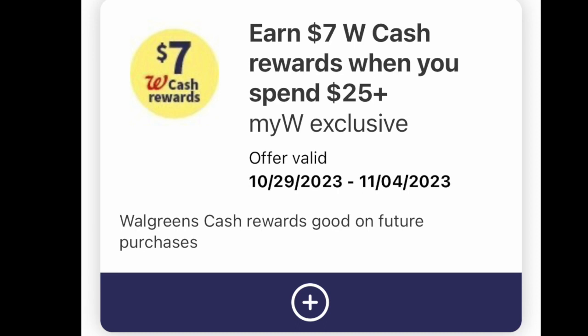Definitely you can apply them to these curbside deals if you wish. And these are always your mileage may vary. Not everybody gets the same ones. I don't work for Walgreens, so please don't shoot the messenger. I don't have control of who gets these and who doesn't.